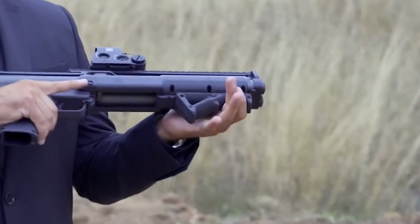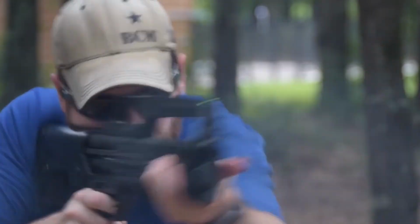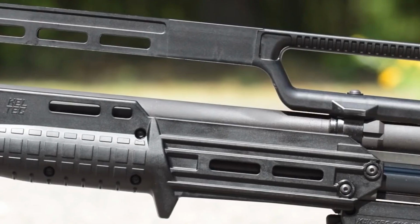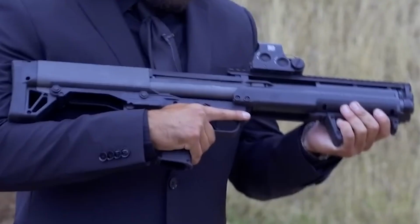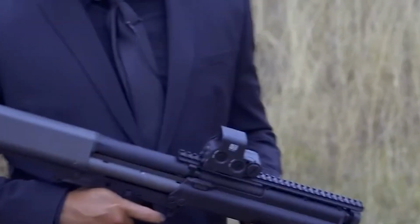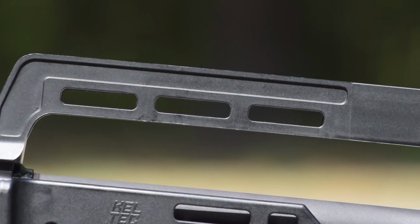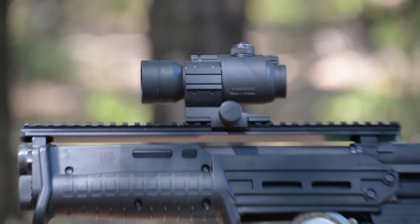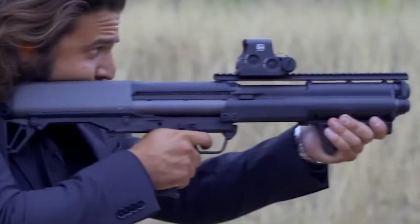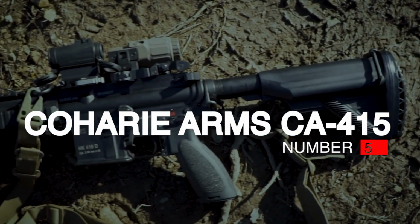The mag selector switch is located on the bottom of the receiver, and it is easy to operate. Another unique feature of the KSG is its ejection system. The spent shells are ejected downward, away from the user's face, which is a significant safety feature. The KSG is also very customizable. It has a Picatinny rail on the top of the receiver, which allows for the attachment of optics and other accessories. The stock and grip are also adjustable, and the KSG can be easily configured for both right and left-handed shooters. Number 5. Firearms CA415.